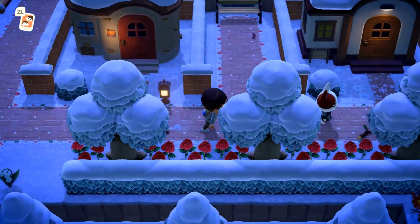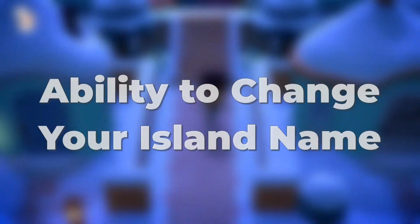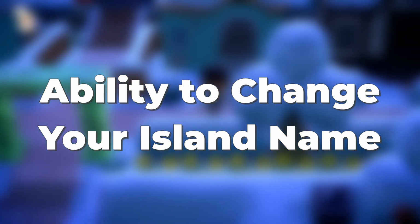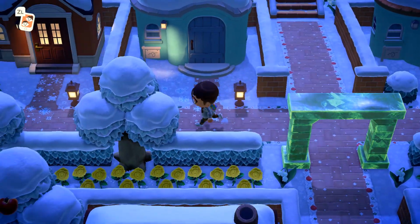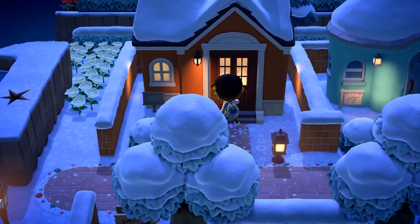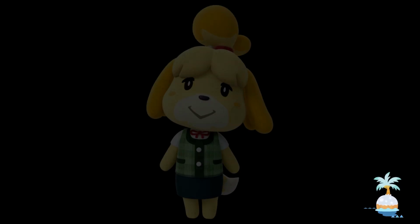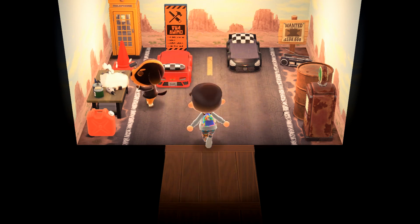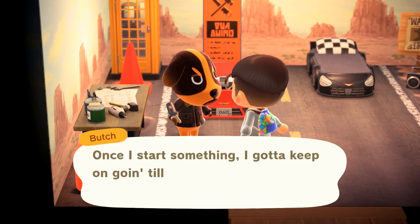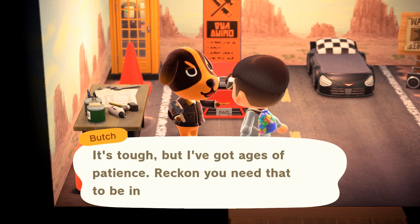The next small detail that would make the game so much better is being able to change the name of our island. Now, I'm sure a lot of you guys chose your island name a long time ago, unless you are a recent player, and wish that you could change it without restarting your entire Animal Crossing island. How hard would it be for Nintendo to add a feature where players can go and talk to Isabel about changing your island name? You can already change the flag and town tune, so why can't we change the island name? Everyone would love this feature, and it is so highly requested.